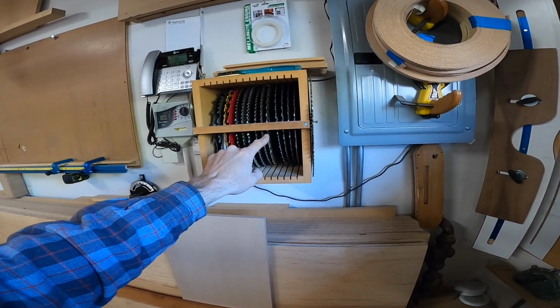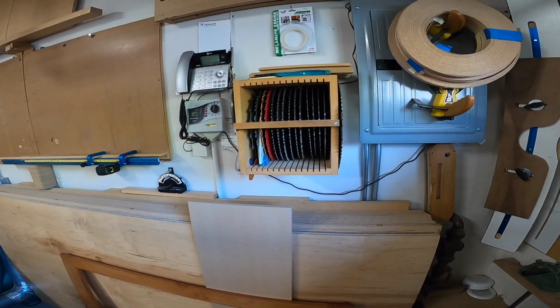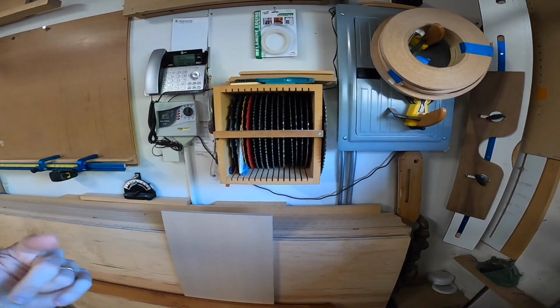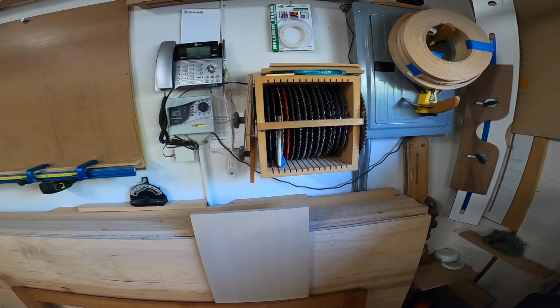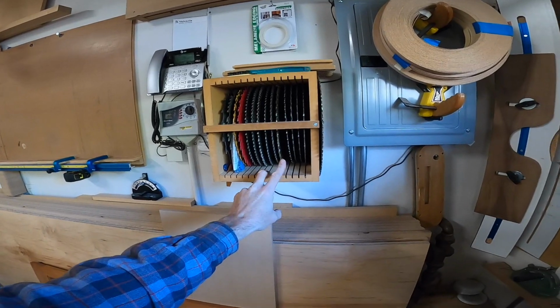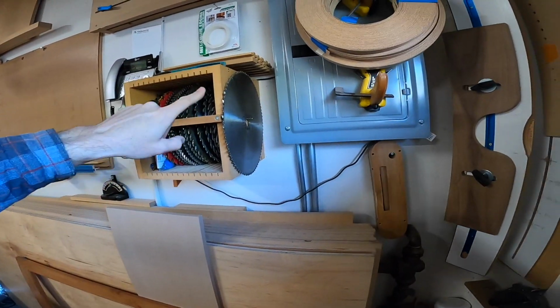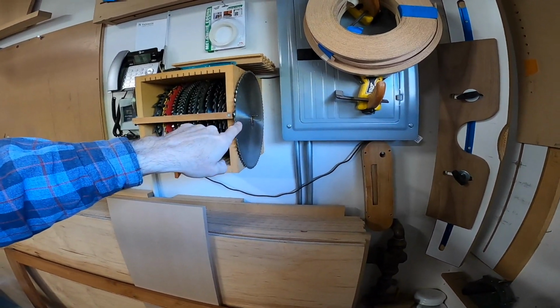This particular rack, I built it quite a while ago and it works great. However, I am running out of room. So I'm going to be building a new rack and it's going to be slightly different than this. But overall, this is a great way to store your blades. So then I put my blades over here that need to be sharpened.